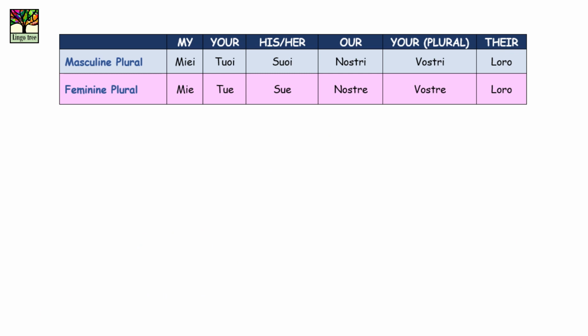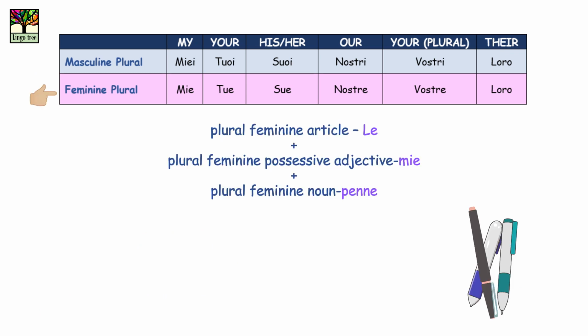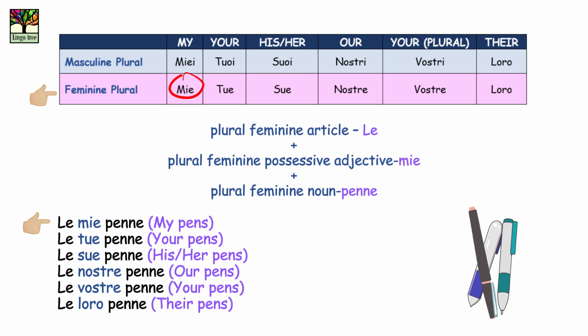Now, let's analyze the possessive adjectives used for plural feminine nouns. Let's take the same feminine noun as we did before. Le mie penne. Le tue penne. Le sue penne. Le nostre penne. Le vostre penne. Le loro penne.